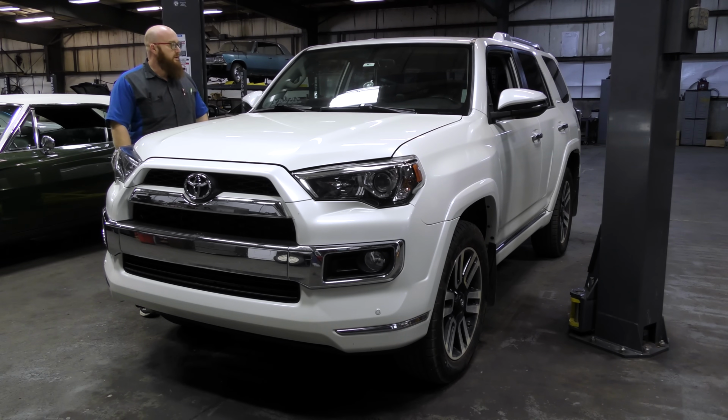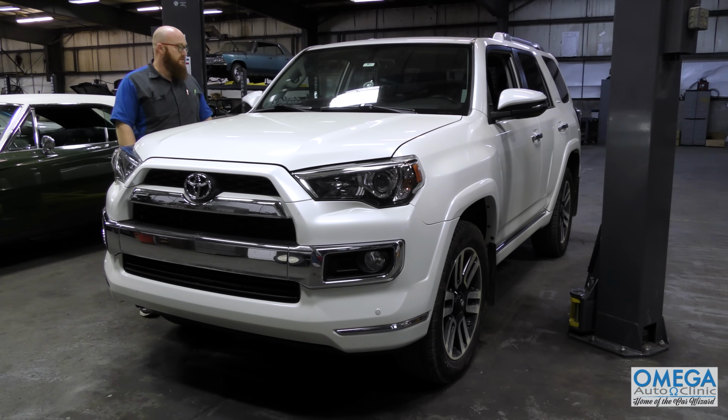So the only thing this really nice 4Runner needs is an undercarriage wash to wash the dirt and things off the bottom. But the question is asked, did they do good on their purchase? Absolutely, 100%. This is a very, very nice vehicle.